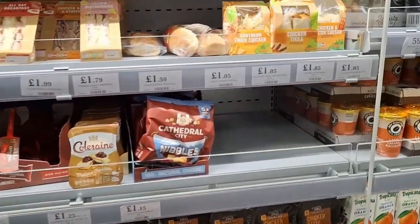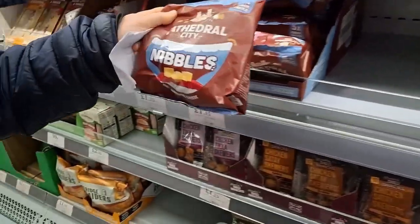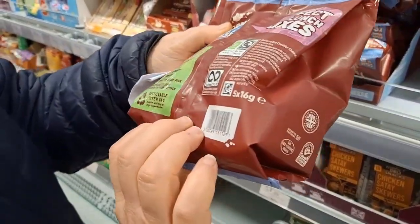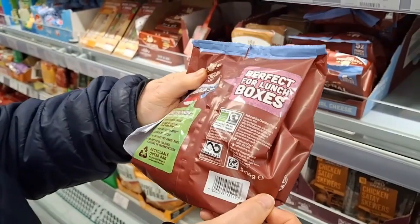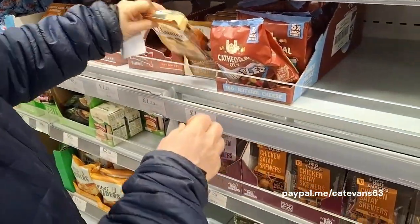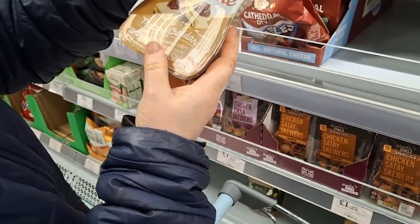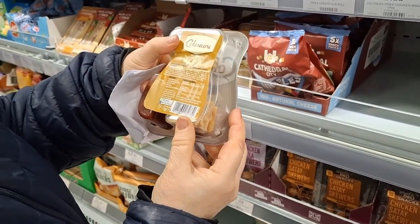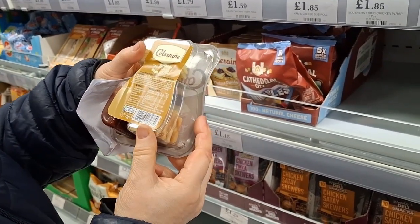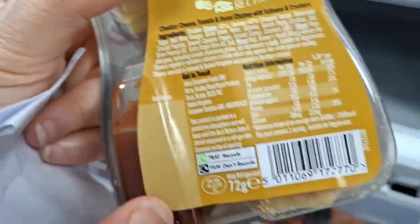Let's look at some other dairy. Snack nibbles. At the moment they're bovine free. And Coleraine mature cheddar, crunchy crackers and chunky cheese. But it doesn't seem to... That's the code. I'll look that up.